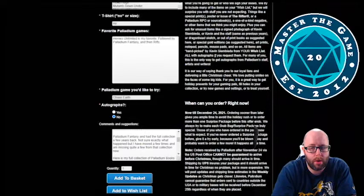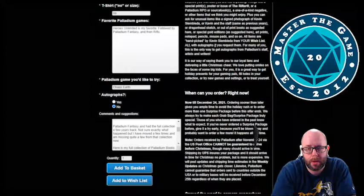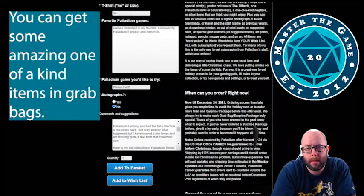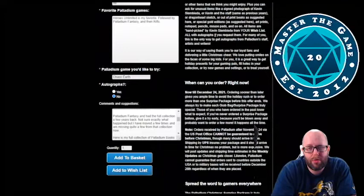Things like a special Prince poster or issue of the Rifter or a Palladium RPG sourcebook, a one-of-a-kind negative or other items that we think you might enjoy. Plus, you can ask for unusual items like a signed photograph of Kevin, or Kevin and the staff, same as previous years, or a Dragonhead sketch, or out-of-print books as suggested here, or special gold editions as suggested here. Art prints, notepad, pencils, mouse pads, and so on.